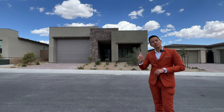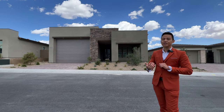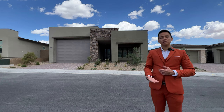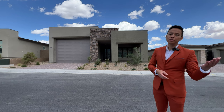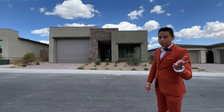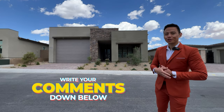Now, the price is negotiable, guys, and they are offering free closing costs for a limited time. I don't know how long that will last. So they are offering free closing costs here at Lennar if you buy a move-in ready. They're also offering some special financing, rate lock or buy down of rate. So please comment down below if you want to know more about those.